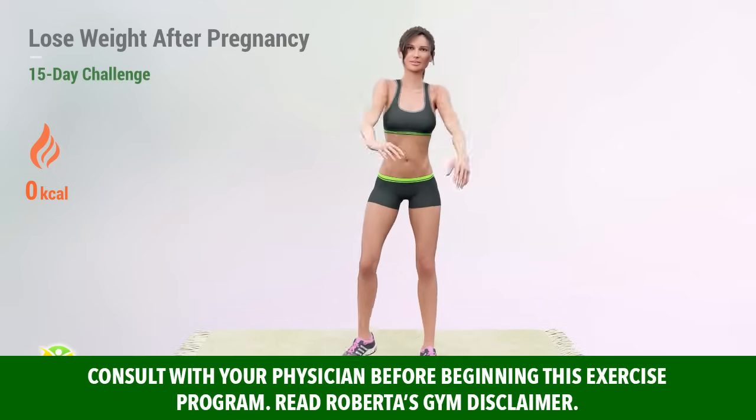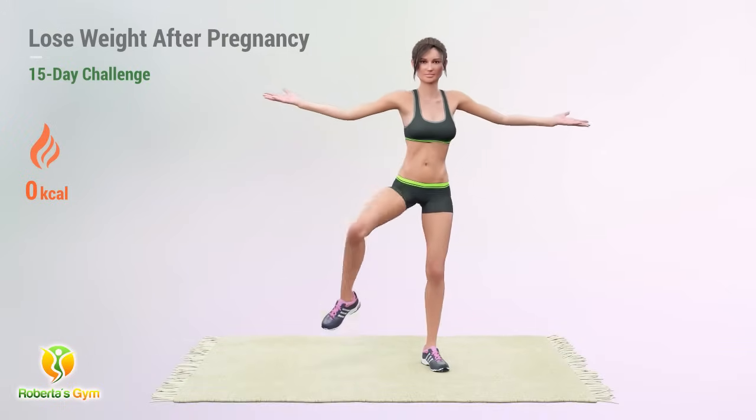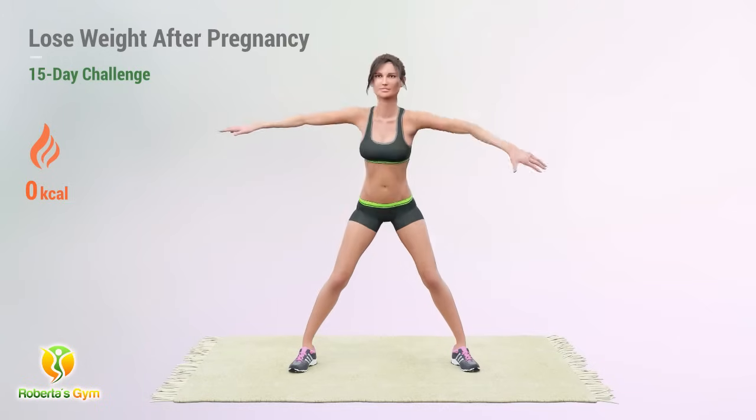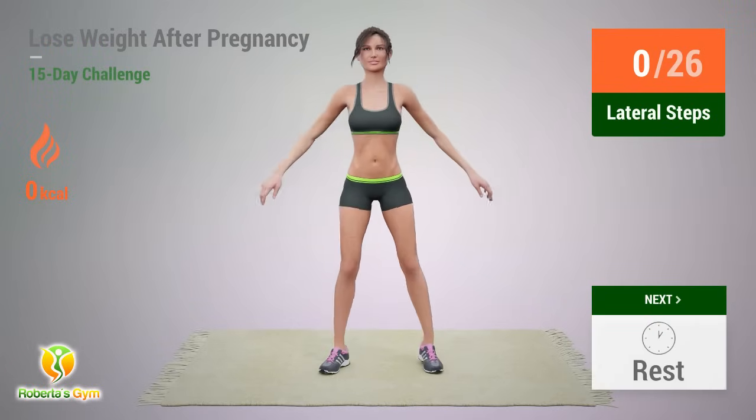This post-pregnancy workout will gently introduce you back to movement. Mild cardio to speed up the heart rate will be combined with gradual strength work to get those core muscles back in shape. Up next, lateral steps.